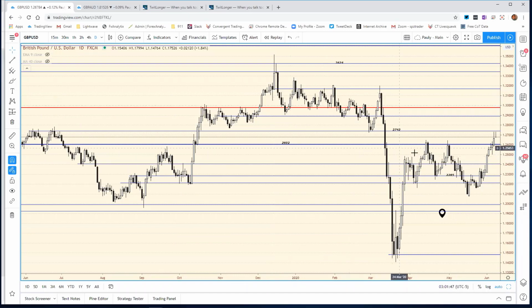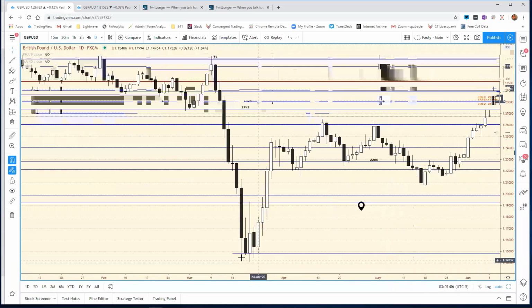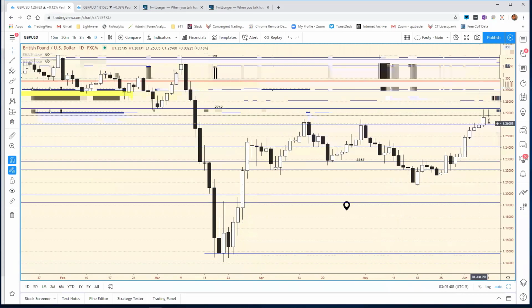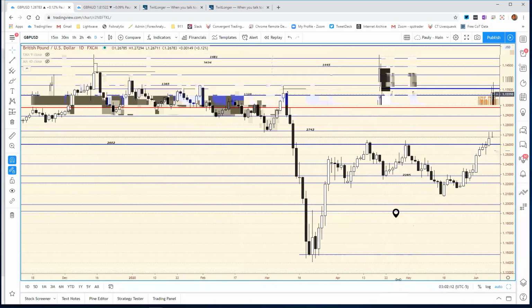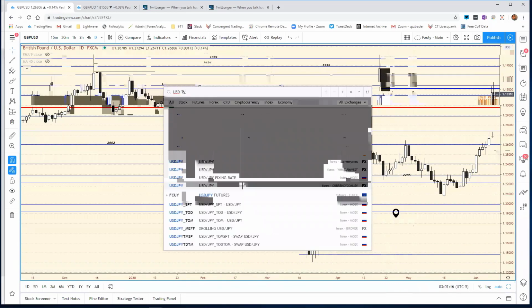Also looking at the cable, we did make another run here towards this 2742. I was surprised that we made it that strong, although we had closed above this key weekly level, 2602. So the next key resistance level to challenge is 2742, and we actually even challenged it in this session. Thought we might have to pare back a bit. So it's been quite the move, as well as here on the dollar yen.